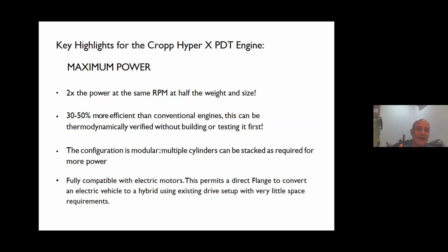In this engine, we are able to run at 10,000 RPM, but to control the fuel and the explosion rate to such a degree that we only combust as if we are running at 5,000 RPM. Because of this, we don't need a gearbox. And because we don't need a gearbox, we are fully compatible with electric motors, which can be changed in speed much more than a conventional engine. And because of that, we can directly couple our engine with an electric motor and have a hybrid straight away.